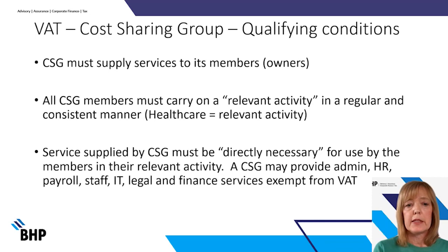The next one is any services that the limited company cost sharing group supplies have to be directly necessary for use in their relevant activity, so their activity as a healthcare provider. So the things that we can provide are staff, as mentioned, but we can also provide an admin function. We can provide HR, payroll, accountancy, or legal services, or IT. And as long as we tick all the boxes, they would be exempt from VAT. With the top one there.